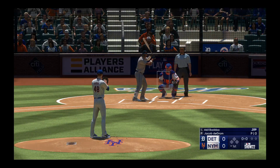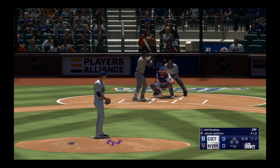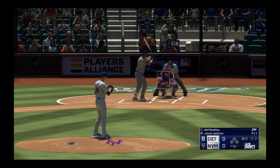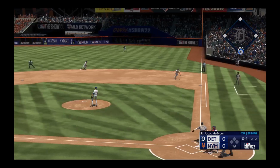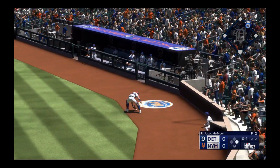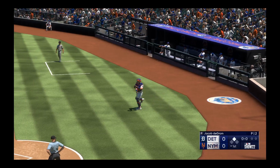Leading off the afternoon for Detroit, the left fielder. The pitch. Inside corner, that's a strike. And we're underway. To the right side. Lays out, but he can't squeeze it. No play, that's an infield single. Into second easily with a leadoff double.